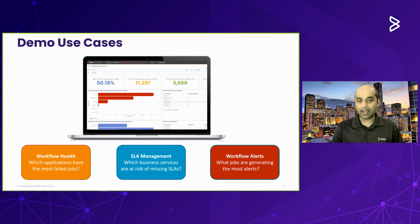So we'll examine that. SLA management, I've worked with Control-M customers for a long time, and I've never met a customer who says, well, I can just order jobs in and it doesn't matter when they complete, right? Usually these workflows have pretty stringent SLAs, business SLAs that they have to meet.